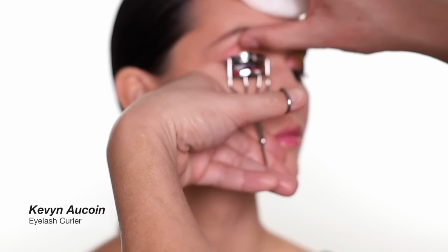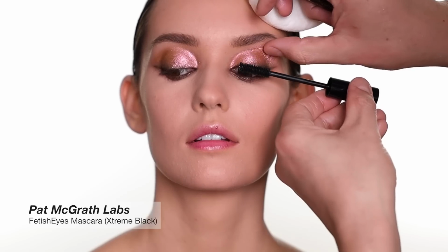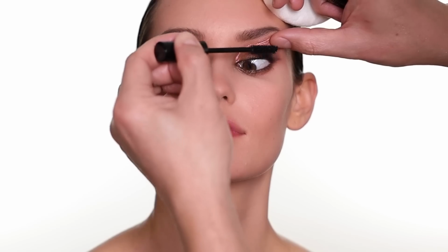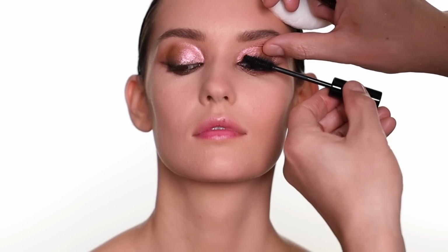Curl your lashes. And apply 2 coats of mascara on the upper lashes and 1 coat on the lower lashes.